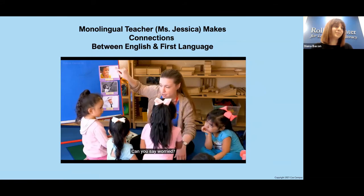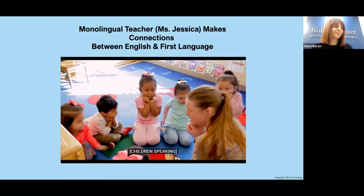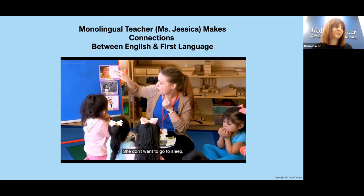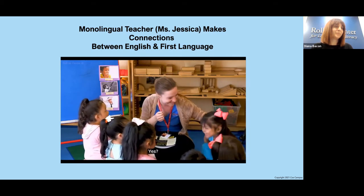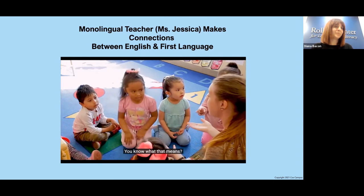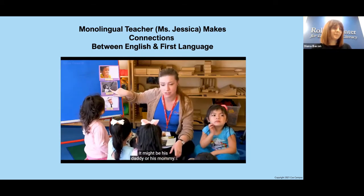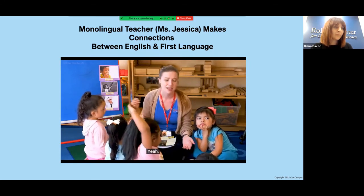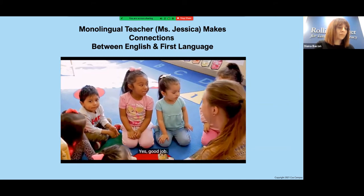Can you say worried? Worried, preocupado. Look how worried she is. Can you show me a worried face? Oh, she's scared. She doesn't know what's gonna happen. She might not want to go to sleep. I don't know, but she definitely looks worried, preocupado. You okay, Juliana? Okay. And the next one is dependent. Dependiente. Yes, you know what that means? You're right, he's holding our hand. It might be his daddy or his mommy. That means that he needs mommy and daddy's help, right? Or a teacher's help. He can't do it by himself, right? So dependent. Can you say dependent? Good job. Dependiente.